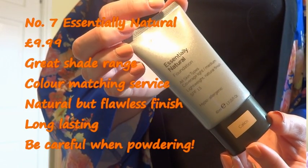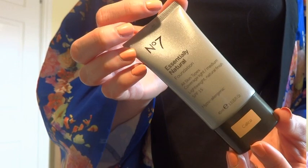It describes it as a light to medium coverage. I would say it's more on the end of medium. It's definitely buildable though, so you can probably get a light or medium coverage out of it depending on how you apply it. Having said that, definitely a natural finish, doesn't cake at all, love it for that, and it's really, really long lasting. The length of time a foundation lasts is one of the most important things for me, and this is one that when I take off at the end of the day, it probably looks as good as it did first thing in the morning, if I've been using a setting spray, I must add.